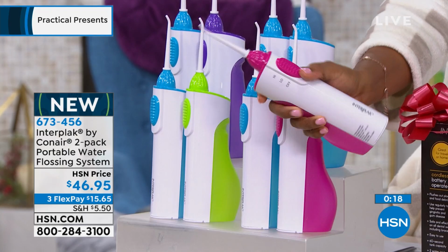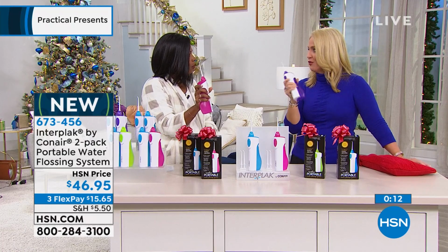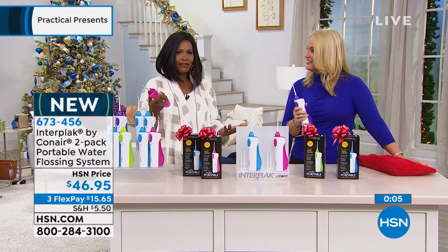It's easy, even when your hands are wet. And you can do this in the shower too. Oh, that's a good idea. Use it in the shower. That's actually where I have mine, because then I'm not worried about any of the water going out at all. Oh, that's good. So it's not gonna harm it, and the great battery for travel. No, it's actually water resistant. Oh my gosh, take it right into the shower. It gets even better.